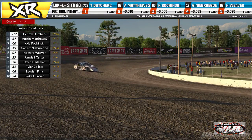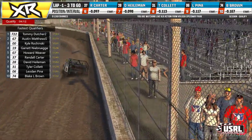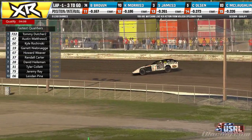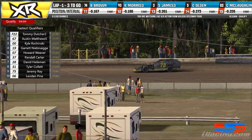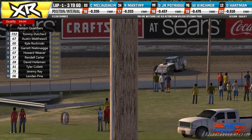What about the track conditions? Are you seeing anything out there that is maybe catching your eye? It looks like it's starting to really groove up in 3 and 4. 1 and 2 is still trying to come together, but 3 and 4 is definitely coming around. So that corner might be a trouble spot here later on in the night.